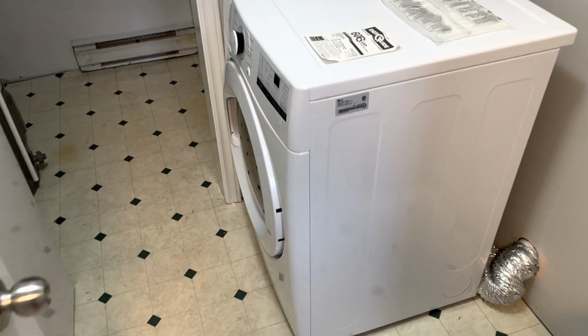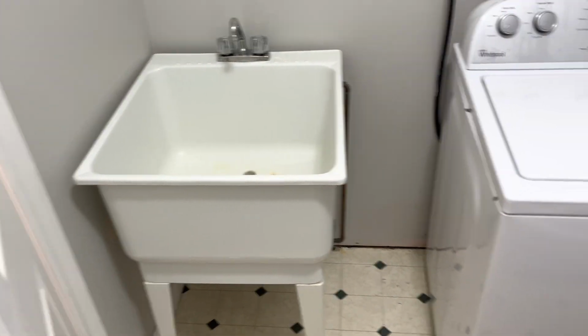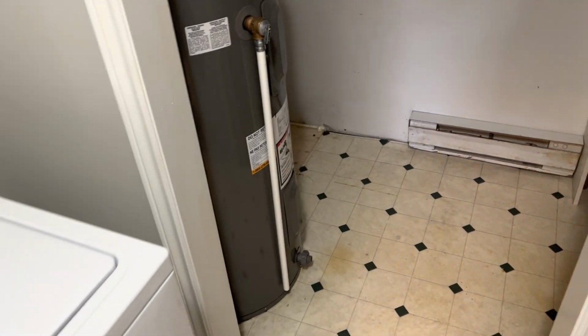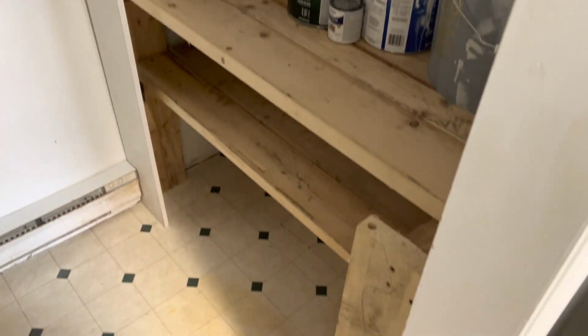So there's the dryer and the washer and your utility tub, which is great to have. You also have a little storage area here. So there's your hot water tank, electric hot water tank. And you also have some shelving here just for storage.